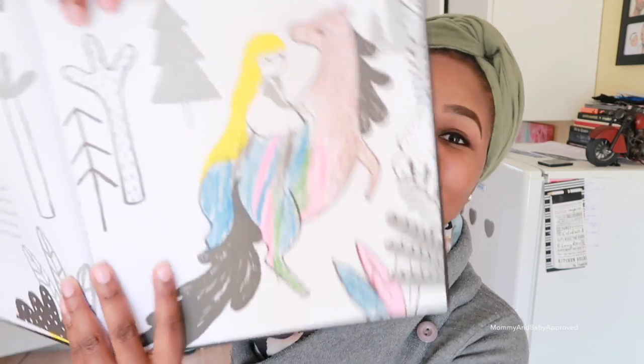She legit loves this book. I swear, if I didn't know any better, I would say she loves the story in the book more than she loves the story in the movie. Personally, I love this book because it's not just a read book, at least I think, because it works best when we do it like that, but she's also able to color it.